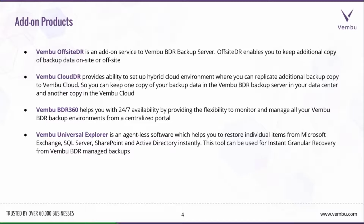And Vembu BDR360 helps you do 24/7 monitoring and manageability of all your Vembu BDR backup environments. It's like monitoring multiple environments from a single pane of glass. So this tool effectively meets the manageability challenges and difficulties in managing backup and disaster recovery environments.